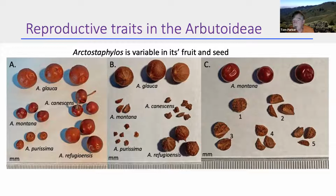In 2 and 3, there's partial fusion, but some freeness. And in 4 and 5, it's a little freer, but again, there's some partial fusion. So quite a lot of variability even within a single species, just different fruit. And that's going to be an important character to keep in mind, because you know that rodents are important in creating the seed banks for the species.